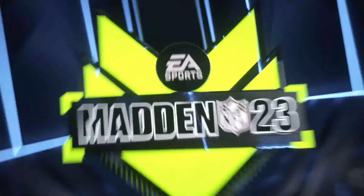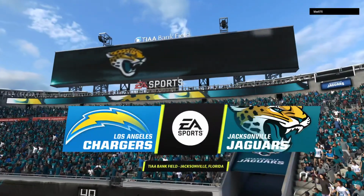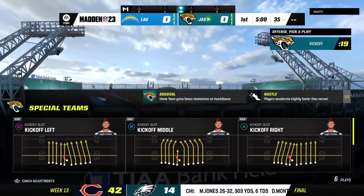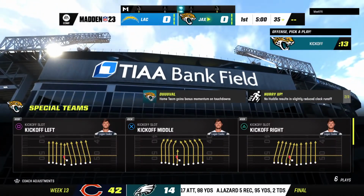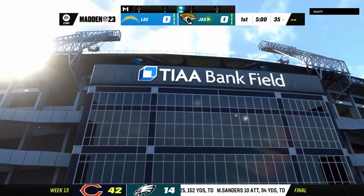With the December snow blanketing much of the Midwest and Northeast, what a perfect time to be in the Sunshine State as we welcome you to TIAA Bank Field in Jacksonville, Florida. Today, we've got a Week 13 matchup for you here between the Los Angeles Chargers and the Jacksonville Jaguars.